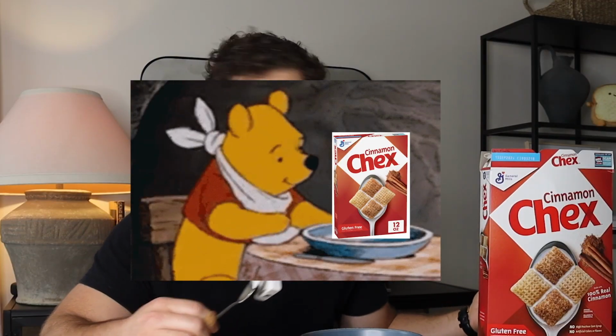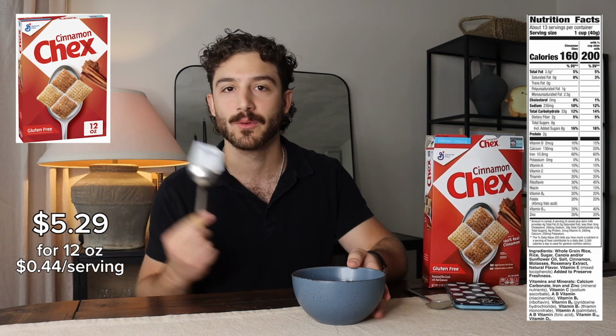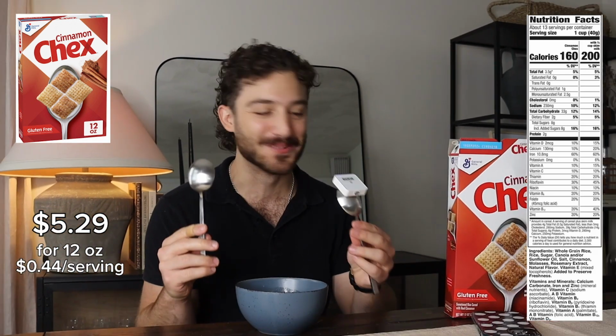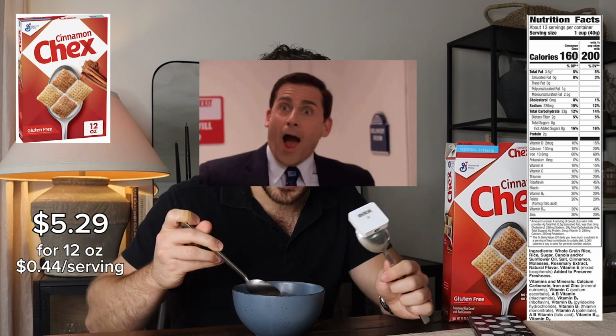Compared to the other cereals, Cinnamon Chex isn't necessarily expensive, but I couldn't not include it because it's like a staple of every gluten-free person's diet. And it's still $5.50. I feel like that's not cheap. I almost just ate it with this. This is weird holding 2 spoons. I know exactly what this tastes like, so I'm not gonna act surprised or anything.